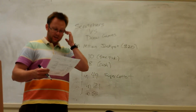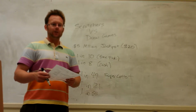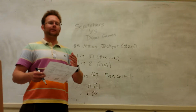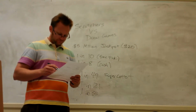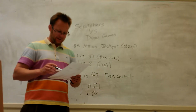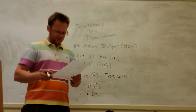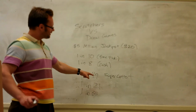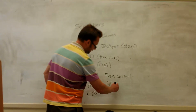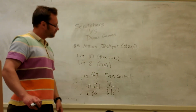Now, California has one called the Fantasy 5. A lot of state lotteries have it where you match 5 numbers. All the other ones are like 6 numbers, right? So you have 5 numbers and you have either a Mega number or Powerball number. So Fantasy 5, let's look at that. To break even, well, they don't really have that. 2 numbers out of 5, you get a free play. 3 out of 5, you get $14. So that's not really a good comparison to do. So we'll skip that. So just with these, Super Lotto Plus, Mega, Powerball, the scratcher wins.